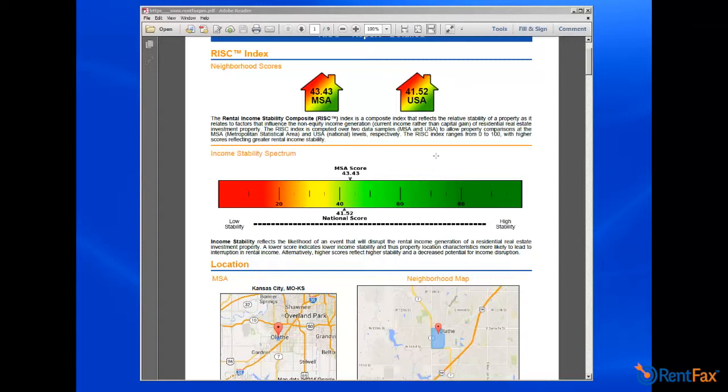We use the exact same concept, which in the big data world is called predictive analytics, except we selected data points that we knew influenced rental properties. We honed and refined, and we put those all together to create this single score. So whether you call it the credit score for rental property, we just renamed it to the RISC Index, which stands for Rental Income Stability Composite Index.